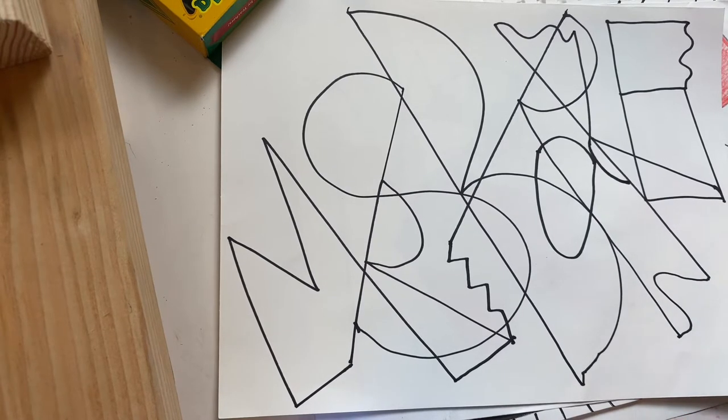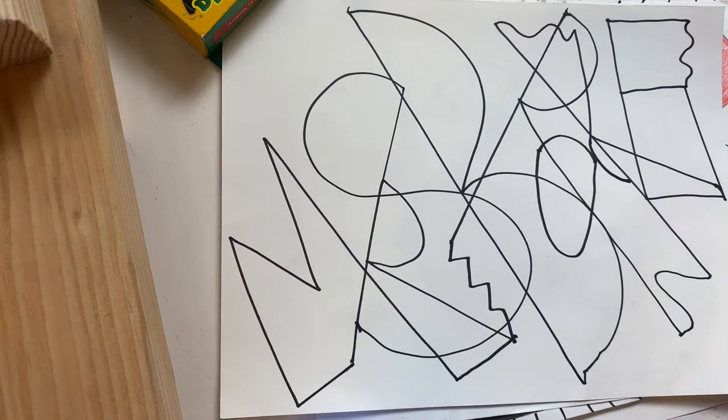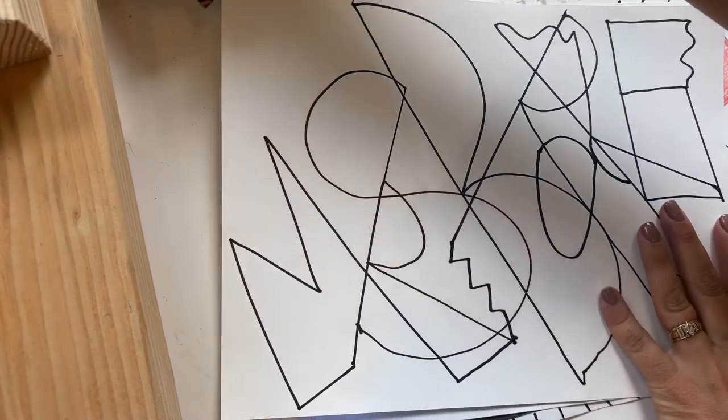So here comes the fun part. We're going to color in our shapes using all of our supplies. So I'm going to start with crayons.